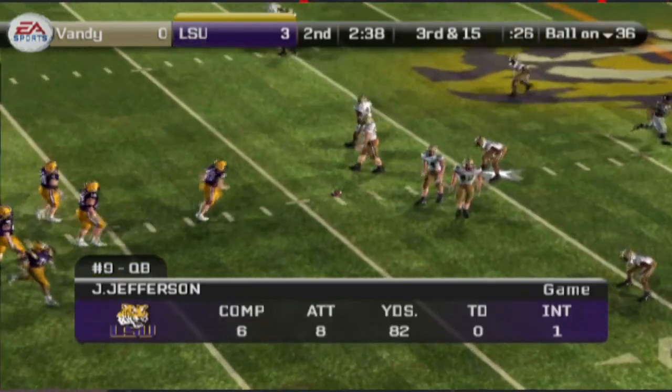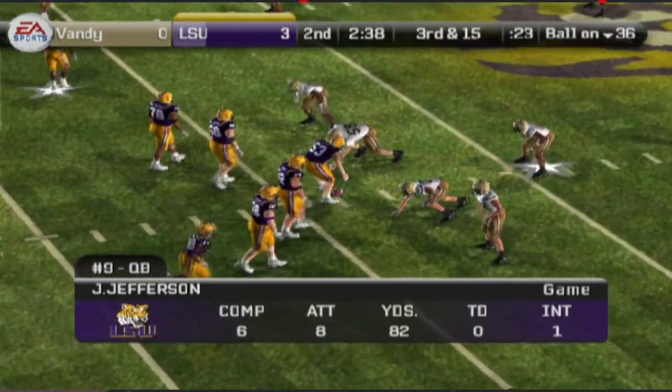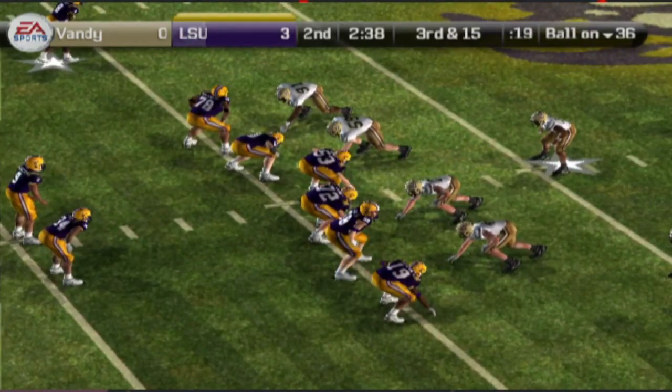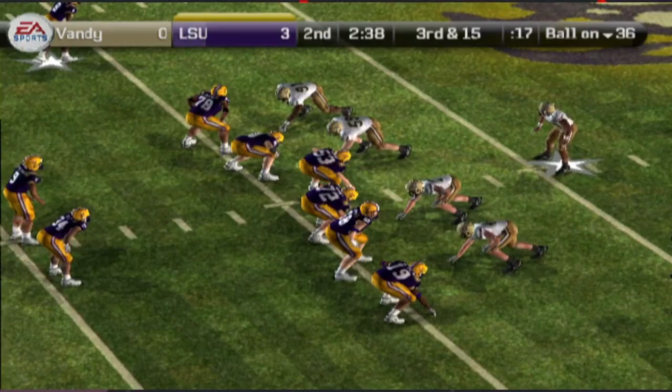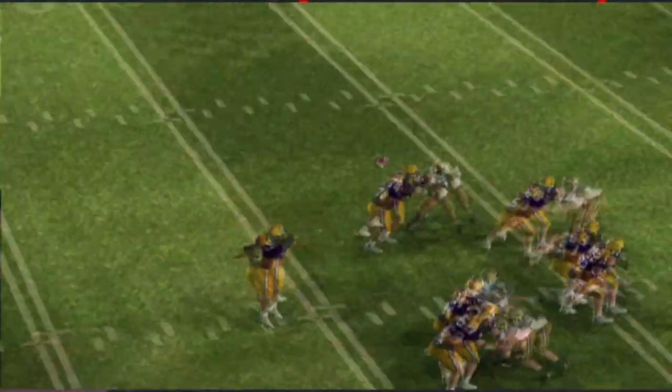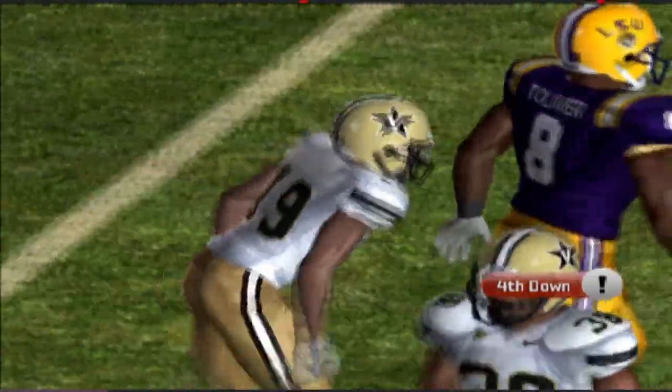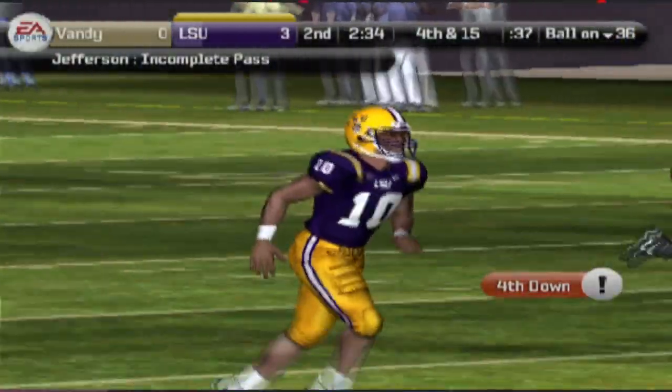It's third down at 15 to go. Ball on the 36. The defense is looking for the pass as they bring out their dime package. Jefferson drops back. He sails it long. Batted ball. Shepard was the intended receiver on the play. That's going to bring up fourth down.